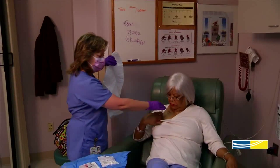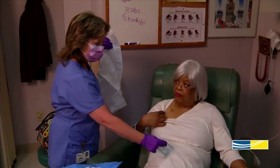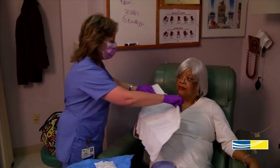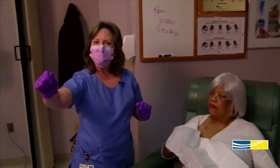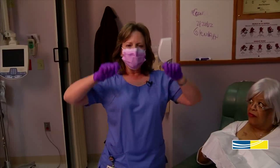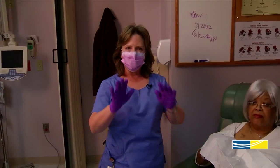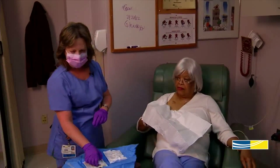The best clothing to wear is something exactly like you have on, something that buttons down the front or has a V or a very loose neck. If you forget and you wear a turtleneck shirt, we will draw the curtain, lift the shirt, access the port, and then put the shirt back down, so it's not a crisis. Okay, so we have our nice sterile field.